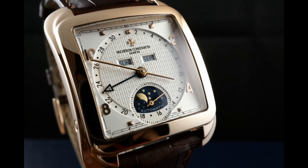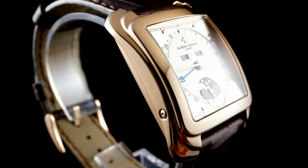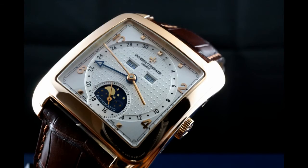Hello, I'm Paul Pluta from Paul Pluta Prestige, and today I'd like to talk about the Vacheron Constantin Toledo. And I've got to say, the Toledo is one of my all-time favorite pieces. And the Toledo is a fantastic model.